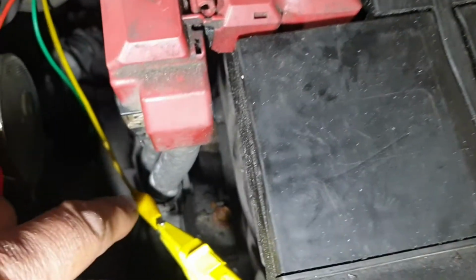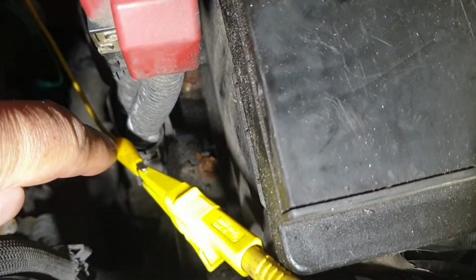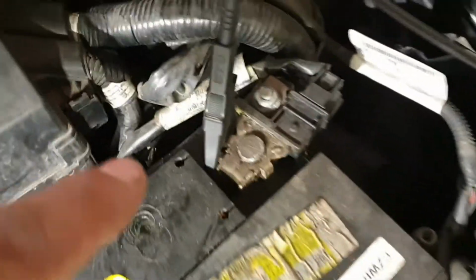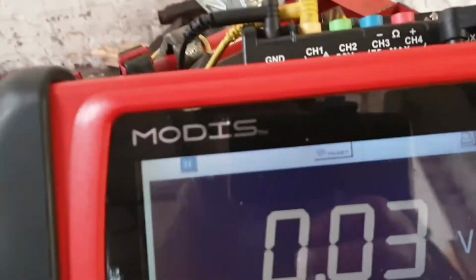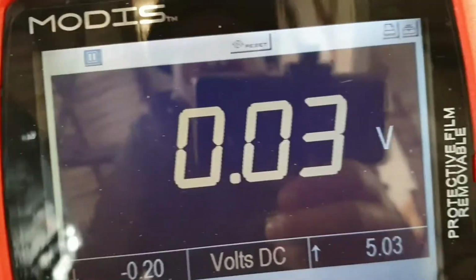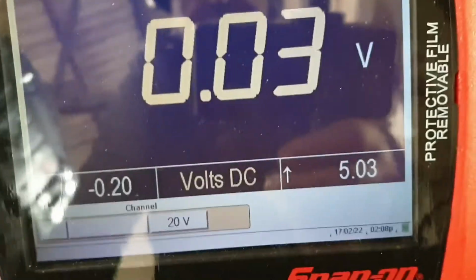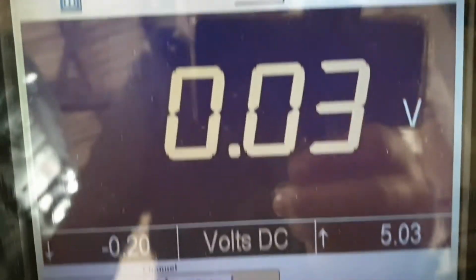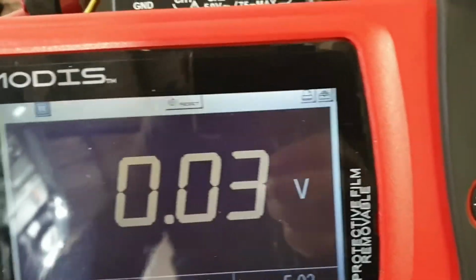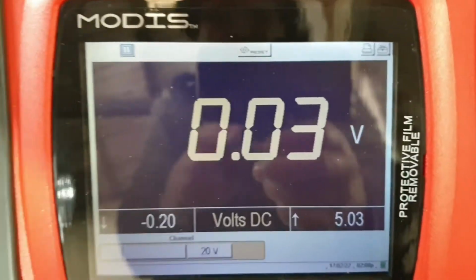Okay, I have connected the positive lead of the scope meter to pin number 2 at the sensor, which is the ground wire of the sensor, and also the black lead of the scope meter to the battery negative. And we have 0.03 volt, which is all right because the engine is idling, and that is acceptable. So that was the ground wire test of the sensor.